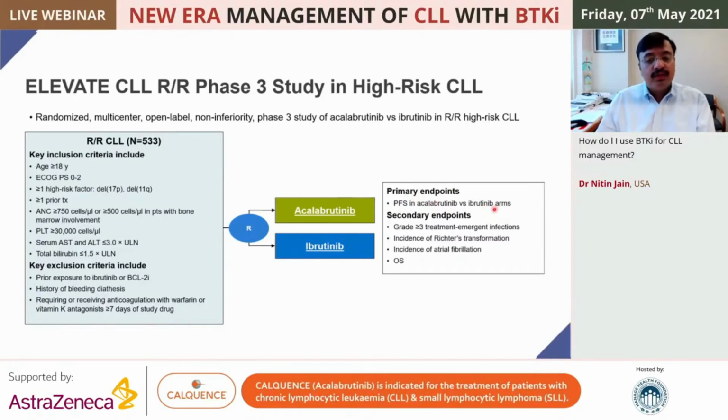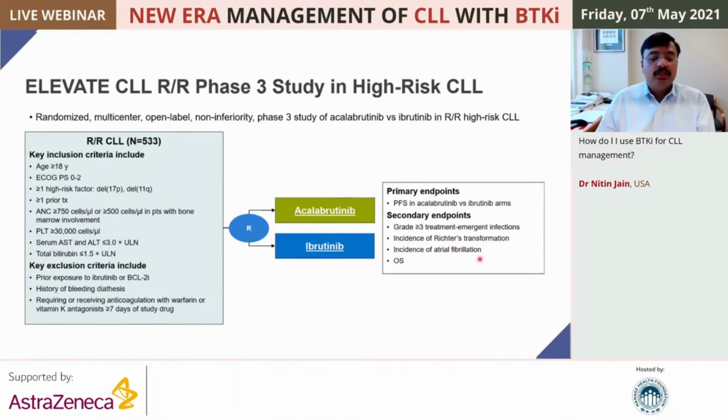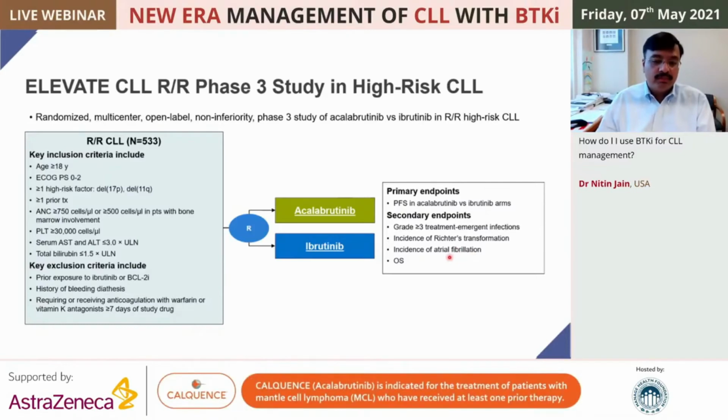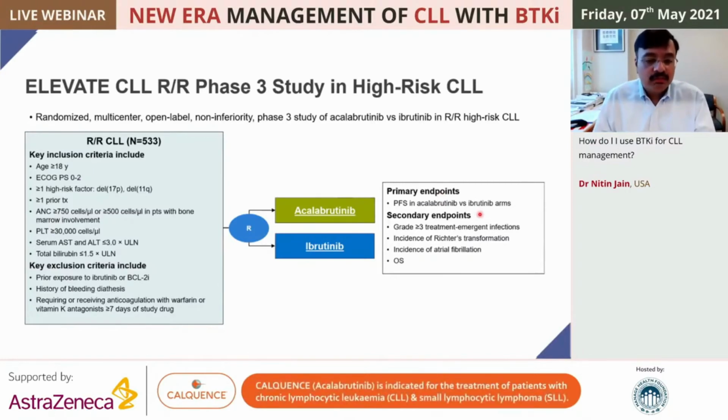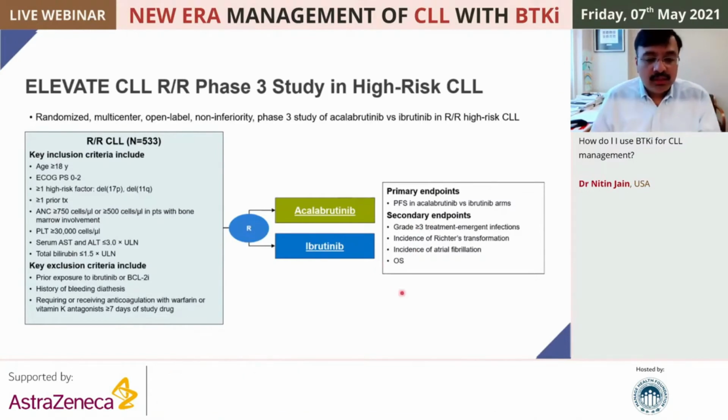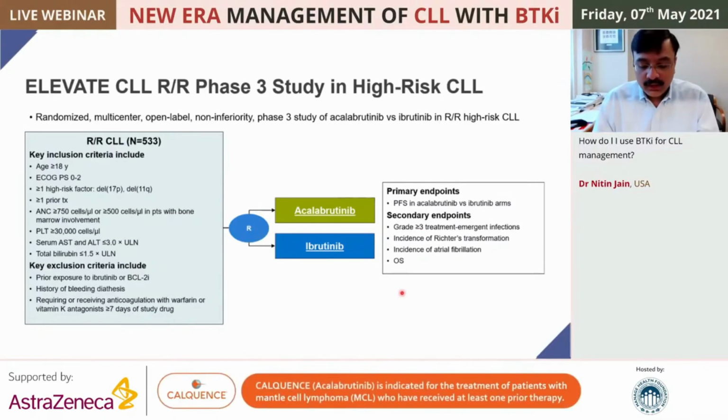So Acalabrutinib was non-inferior to ibrutinib. And the key secondary endpoint, which is atrial fibrillation, was statistically less common with Acalabrutinib versus ibrutinib. But that's the only thing we know publicly right now. So hopefully once the actual presentation comes out, hopefully next month, we'll know more about the details of what really happened. But that's a head-to-head trial. At least we know it was equally effective with less risk of atrial fibrillation compared to ibrutinib in a head-to-head trial.